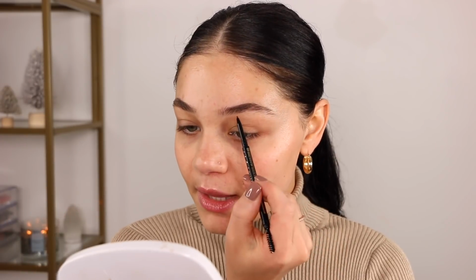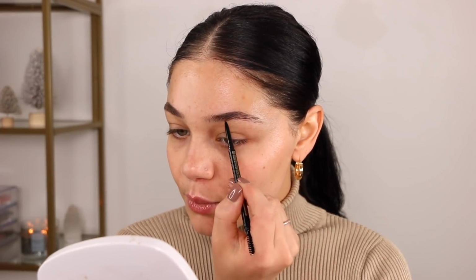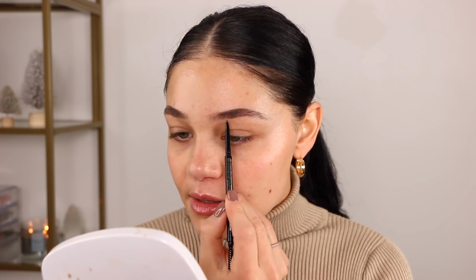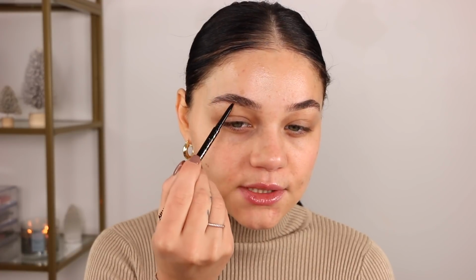Start by spooling the brows up. I've used this in the past and I really do like it. It's super pigmented for drugstore. Honestly, I think this was like $4, something like that. Now I don't go heavy handed when I fill in the brows initially with the pencil. I just like to kind of outline where the brow is and give a little bit of an underline right here. So I'll clean up the rest and carve it out a little bit with a concealer, and then I'll just use the brow gel to give more of a fluffiness and volume to the brow.